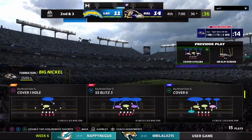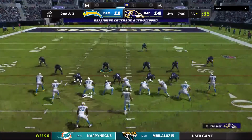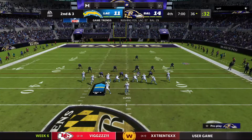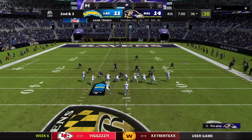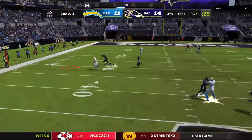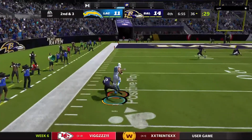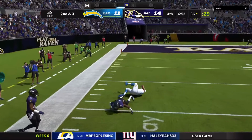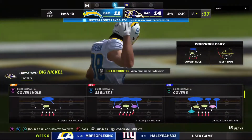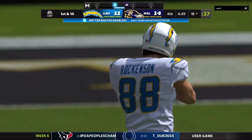Back now in Baltimore. It's been a very hotly contested game to this point. Just a field goal separating these two teams as we get set for the 4th quarter. From the 36, Stafford. Catch is made by Hockenson, the tight end. And inside the 20 before he's brought down. The catch and run, good for 18 and a 1st down.